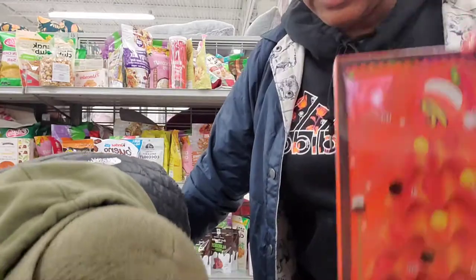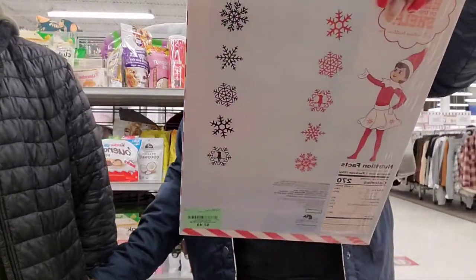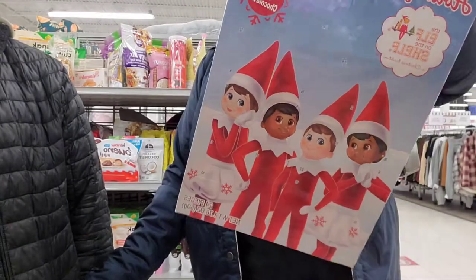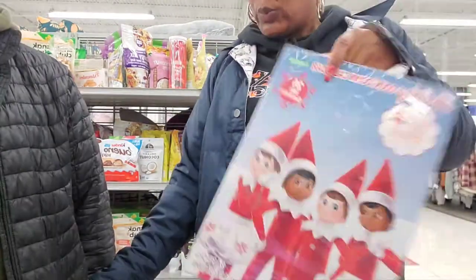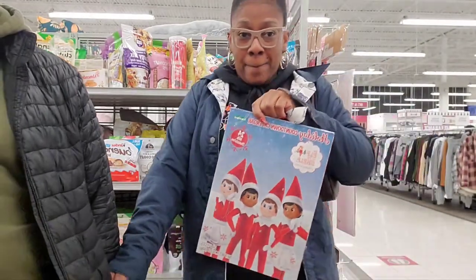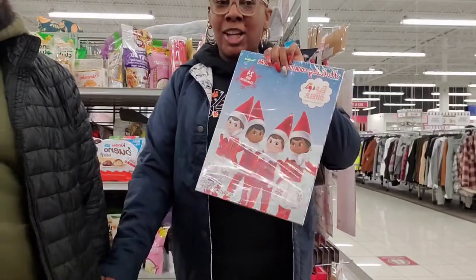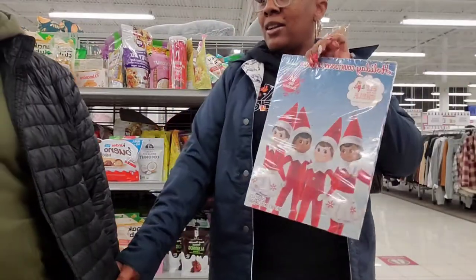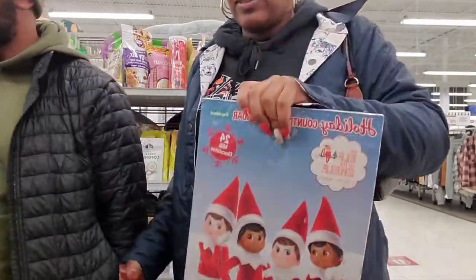I love me some Reese's though, some Reese's cups. Man, this is more like the elf on the shelf countdown calendar. 24 milk chocolates inside. This one is $2.49. We might be doing this. Countdown to Christmas. I got pink and chocolate. Remember last year I did the makeup one for my countdown on my YouTube channel? We shall see. That's on the shelf.